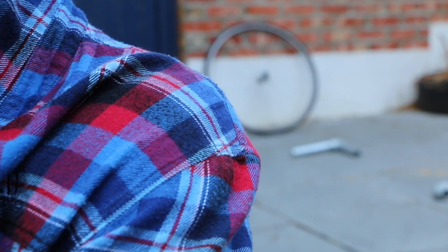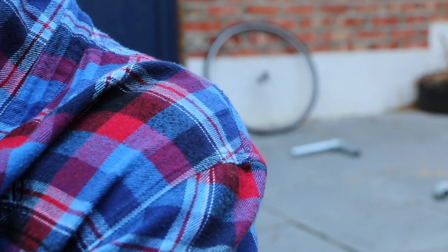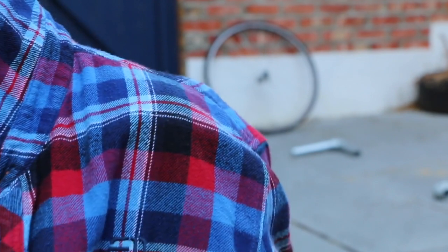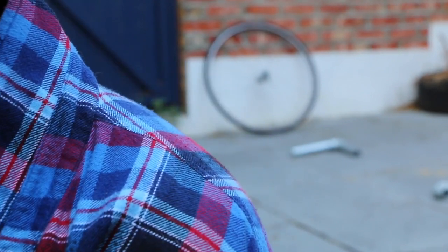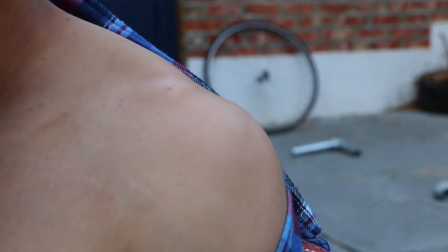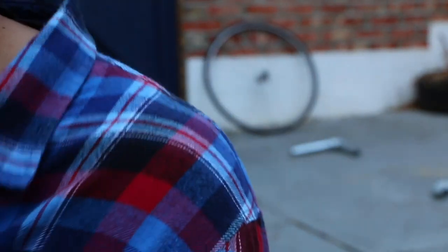Ooh. There just is not enough plaid in the world. Honestly, I don't really think there's any pattern more beautiful than plaid. And is that a little shoulder action? Ooh. Anyway, let's put that away.